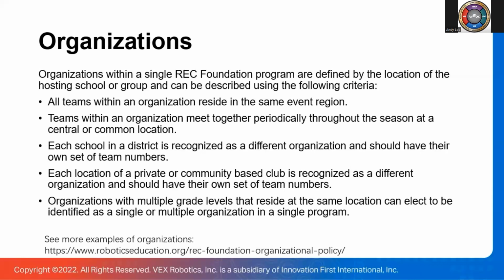The third one, each school in a district is recognized as a different organization and should have their own set of team numbers. The fourth one, each location of a private or community-based club is recognized as a different organization and should have their own set of team numbers.